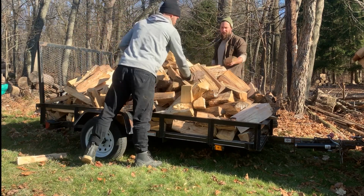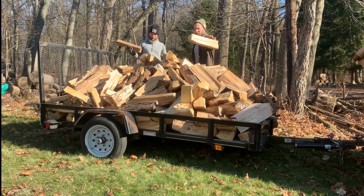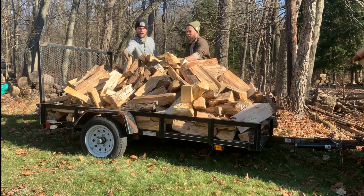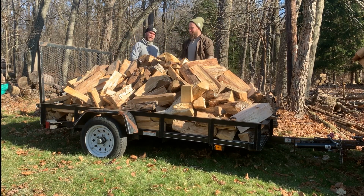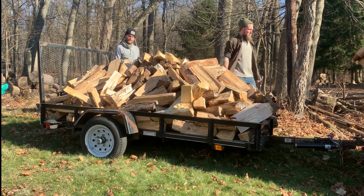So it's hard to get burning well. Once you have a really good bed of coals, it'll burn. I don't know, you think we should? We might lose some of this. That's true. Yeah, let's. Especially going over this crazy terrain.